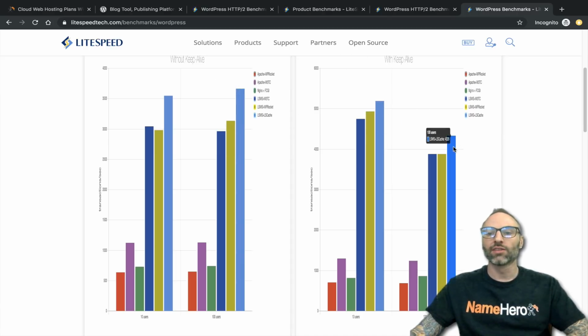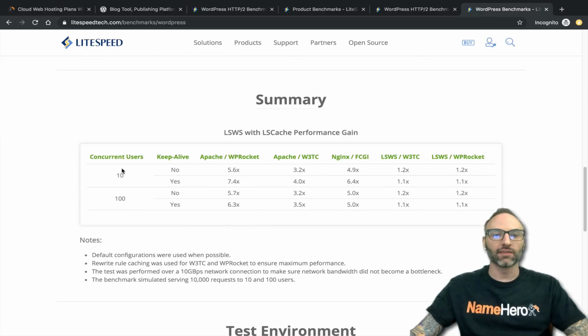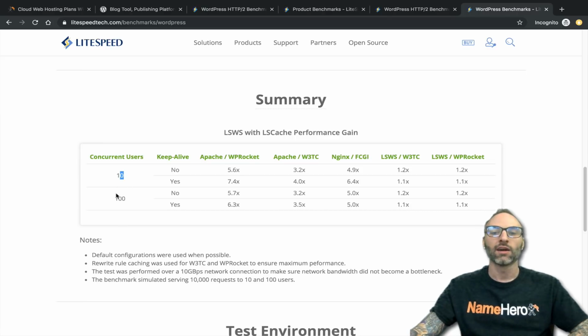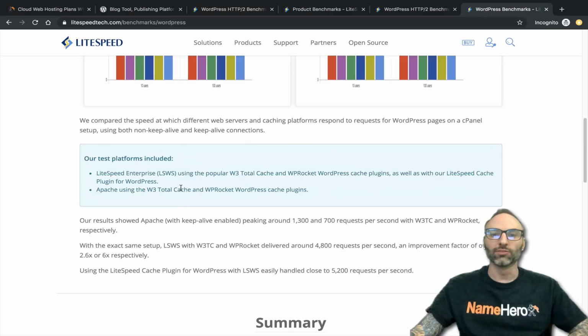So this is their actual benchmarks. And if we go down here, you can see they show the concurrent users, the number of users that were hitting the site at once, and they tested from 10 to 100. And then they also show this setup here as well: Apache with WP Rocket, Apache with W3 Total Cache, Nginx with FastCGI, LiteSpeed Web Server with W3 Total Cache, and with WP Rocket. They also give their test environment as well, so you can go duplicate it.